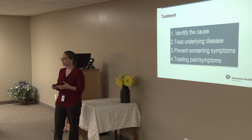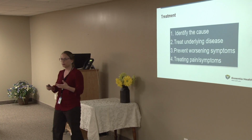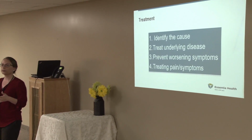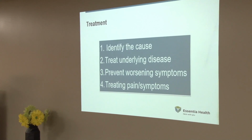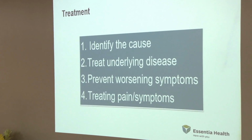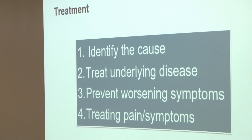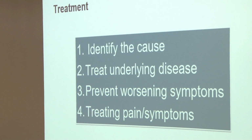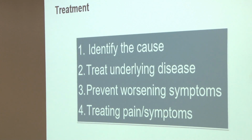So how do we treat neuropathy? So this is probably one big reason why people came today. Pretty common problem. Well, what do we do about it? If I had a cure for peripheral neuropathy, I would not be speaking to you here right now. I'd be retired on a beach somewhere. We just don't have a great cure for it, okay? So it's a very frustrating condition to treat. So the first thing we need to do is identify the cause, which we were just going through. If we can identify the cause or the reason for having neuropathy, then we can help figure out how to treat it. So then we can treat the disease. Once we get that figured out, we can figure out how to prevent your symptoms from getting worse. And then we can get to actually treating the pain and the symptoms that you have left.